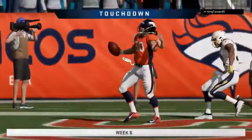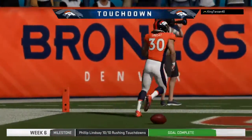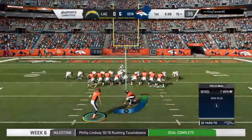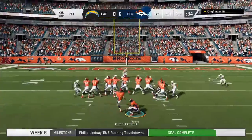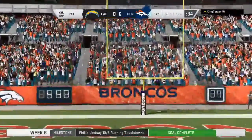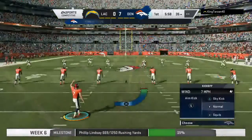And all the way home for a Broncos score. Phillip Lindsay hitting double digits with his 10th touchdown of the season, as his guys are able to strike first here in this opening quarter. The extra point up and good, and that makes the score 7-0.